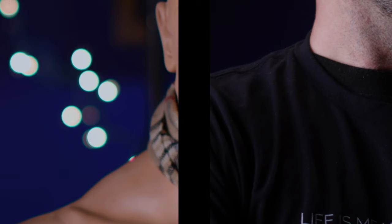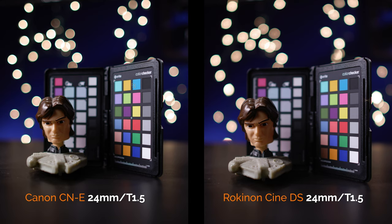And if I pop into 400%, I'll just really emphasize this here. There's a little tiny bit of chromatic aberration here on my sleeve. And shockingly, it's not really even there on the Rokinon. And I think you can see this even on the still lifes that I did.